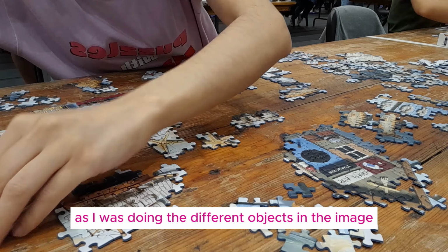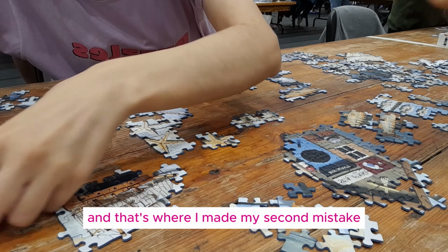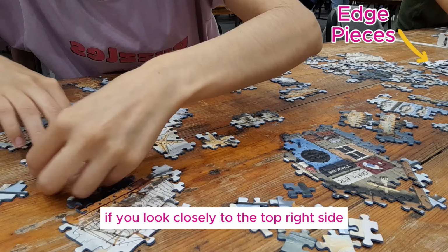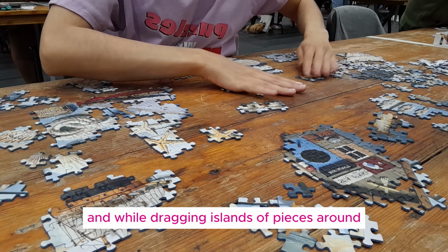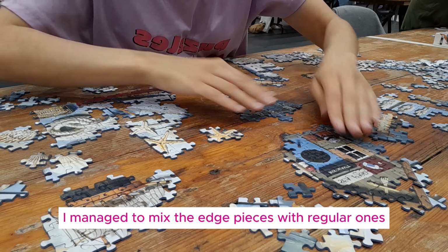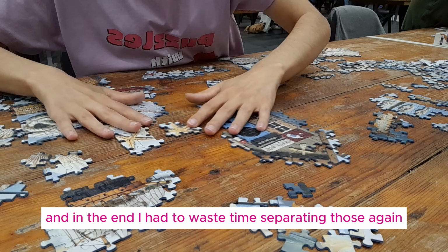As I was doing the different objects in the image, I had to put them in the right place, and that's where I made my second mistake. If you look closely at the top right side, those are my edge pieces. While dragging the islands of pieces around, I managed to mix the edge pieces with the regular ones. Later, I made it worse, and in the end I had to waste time separating those again.